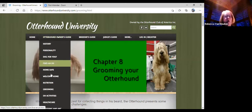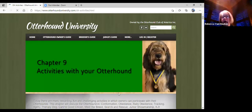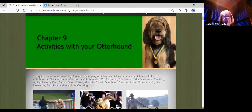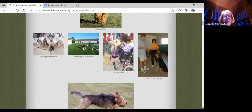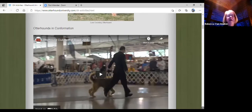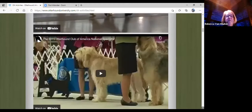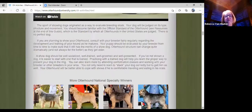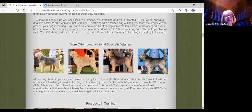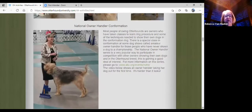Let's see, also in Otterhound activities, you can see a good variety of different things that you can do with your dog. And here in the beginning is Otterhounds in Conformation. There's a little clip from the ending of the Best of Breed in 2018 and 2015, and some pictures of national specialty winners. Emphasis on the National Owner Handler Conformation.